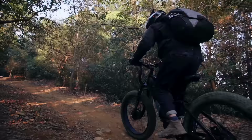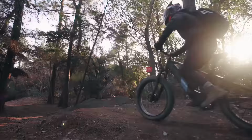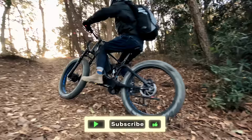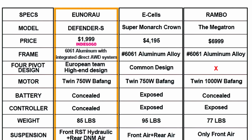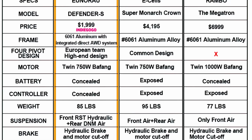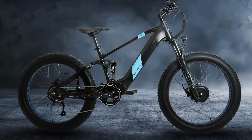The Defender S Pro was built to tackle any terrain, any conditions, and any sport, even hunting, as the Defender S Pro has enough power and torque to carry or pull your game. As it stands, this electric bike is looking pretty good when compared to bikes of similar power and the price differences. The Defender S Pro is available for only $2,000.